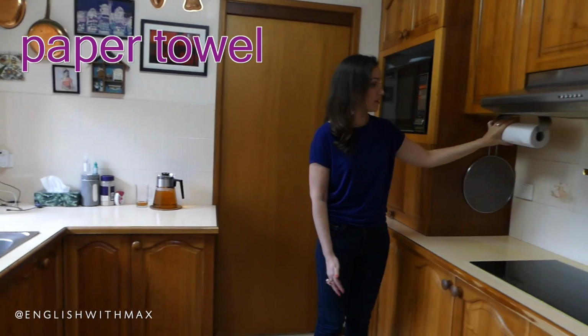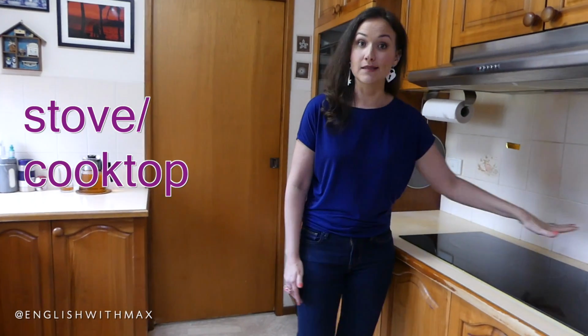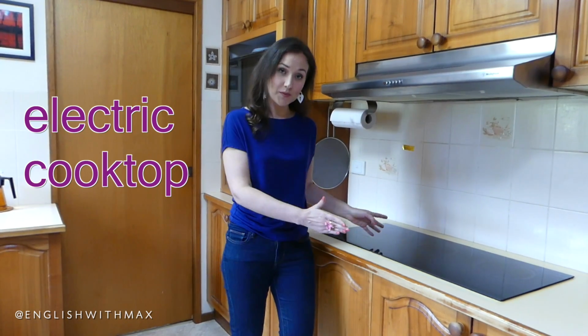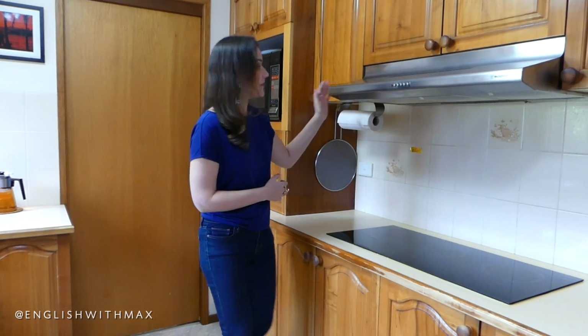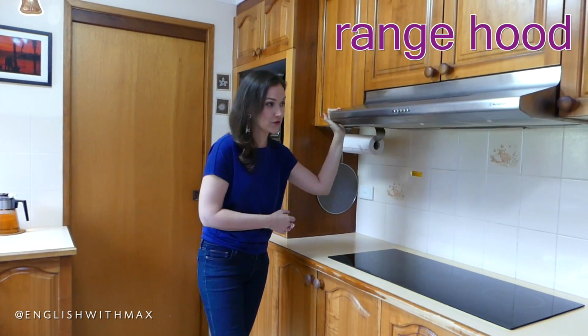Here we have some paper towel. And this is the stove. You could also call this a cooktop. This is an electric cooktop, but some people have gas cooktops or gas stoves. This up the top is the range hood. Range hood.